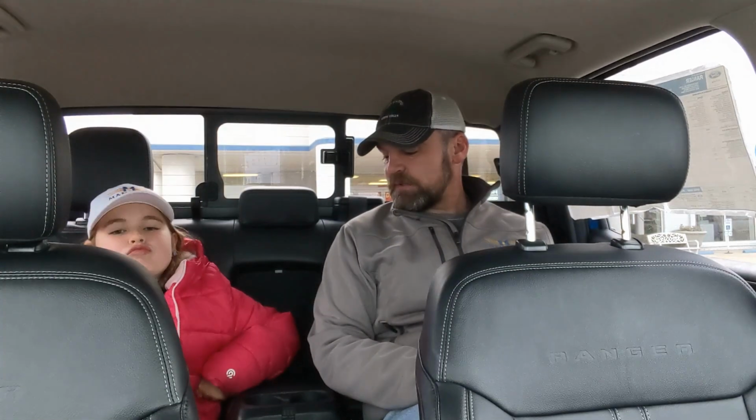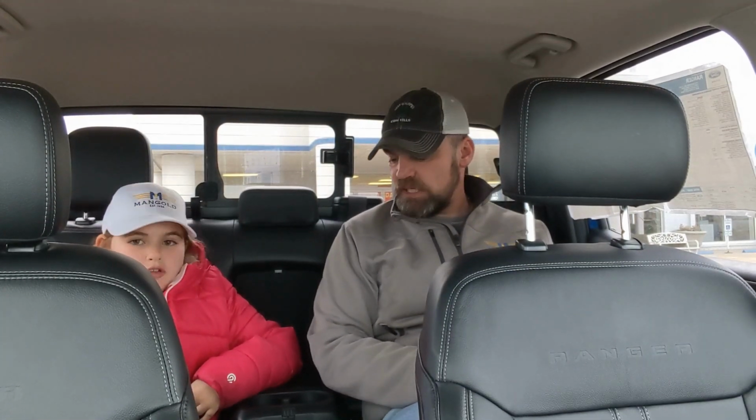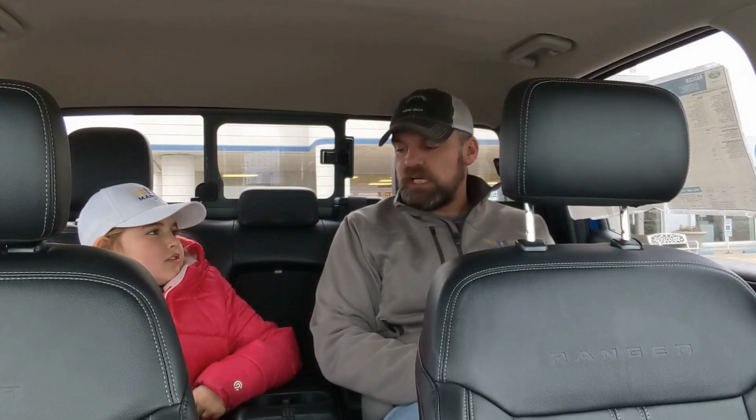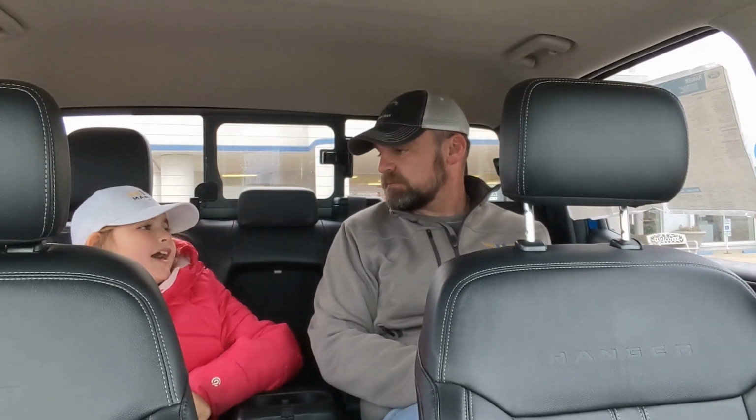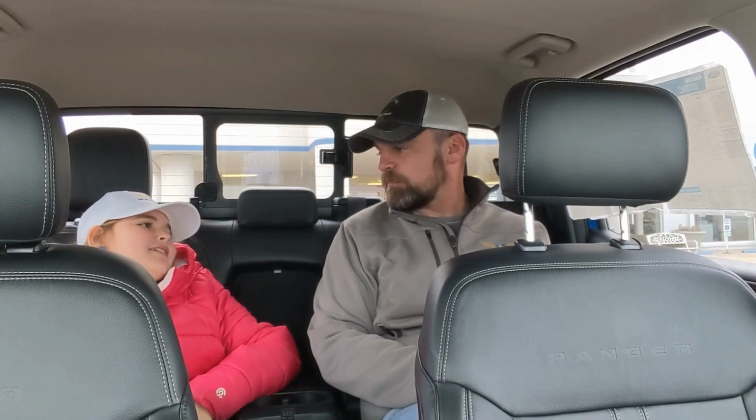I think you could definitely get 2 full-size adults back here. Getting 3 would be a little bit difficult, but like I said before, if you've just got a 4-person family, 2 kids, 2 adults, I think it works out well, and it's a truck that the family can grow in. What do you think? I think it's pretty nice back here. Think it's pretty nice? Yeah. I agree. Really nice.